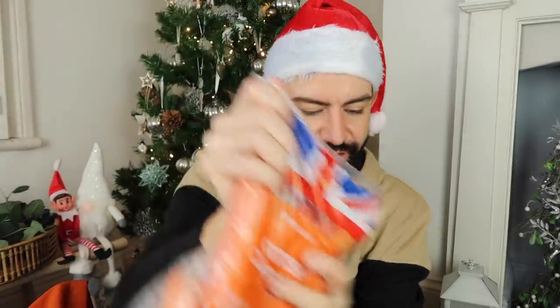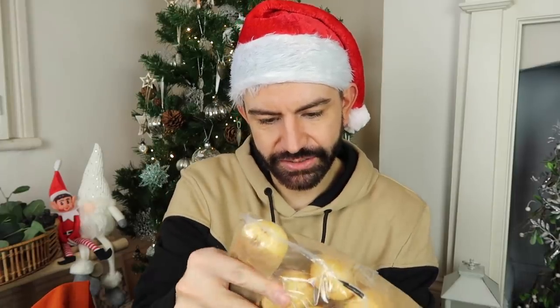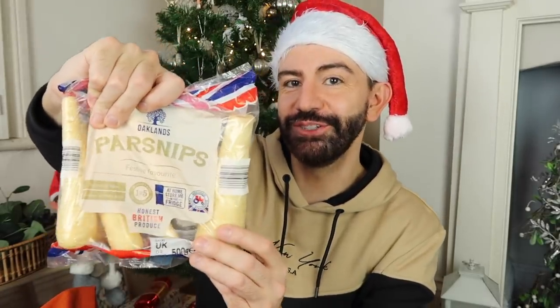Then I also got some carrots. These again were 14p, British carrots, and you get a kilogram of those for 14p. The bag of potatoes is 1.5 kilograms. And then I got some Brussels sprouts. You get 500 grams, again for 14p. And a 500 gram bag of parsnips, again for 14p. So some absolute bargains there.